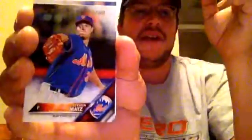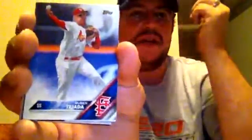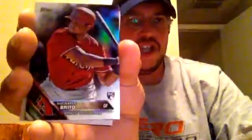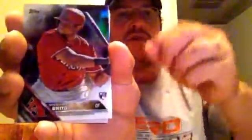We got future star. Hey, he's a current star if you ask me. Steven Matz, he's looked good. Matt Moore, Justin Bauer, Addison Russell, Ruben Tejada now on the Cardinals. Looks like his leg's better. We got Socrates Brito, rookie. Ichiro.